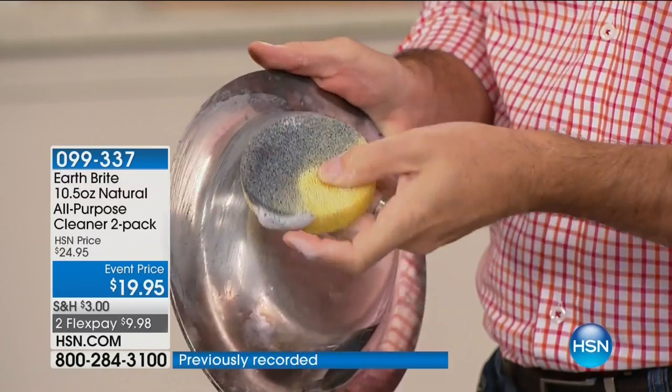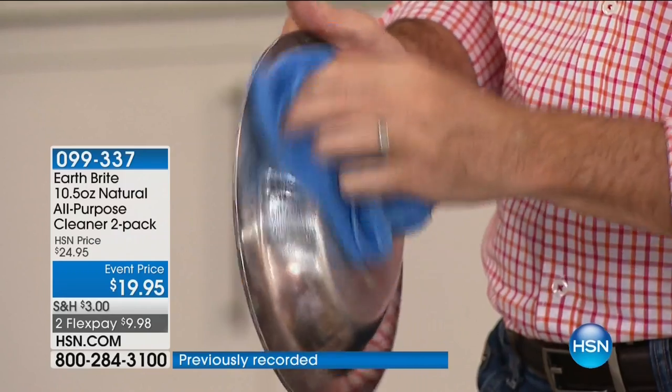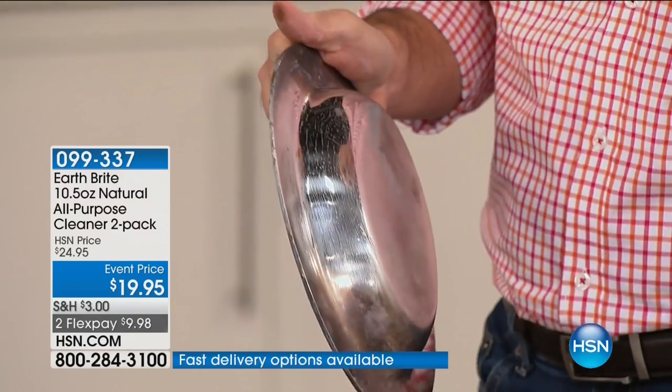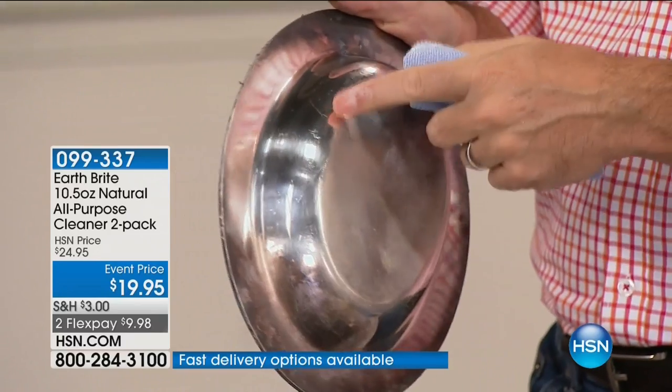And we're talking every major surface of your home. It's effective, it's affordable, it's easy, and I can tell you from personal experience, it really does work and smells lovely while it's getting the job done. Right, that's the big difference. I mean, this is a gray one. Look at that on the silver.